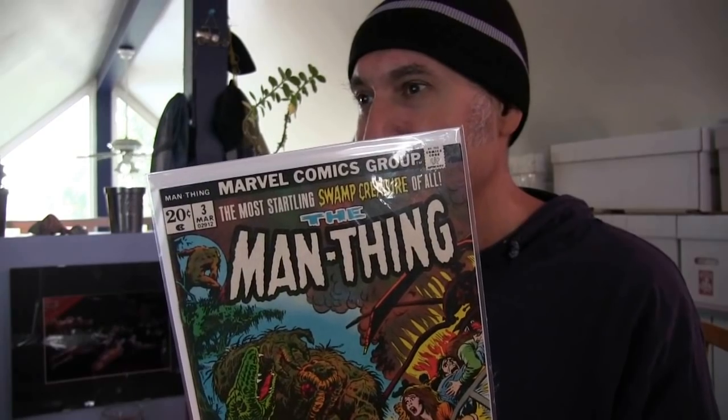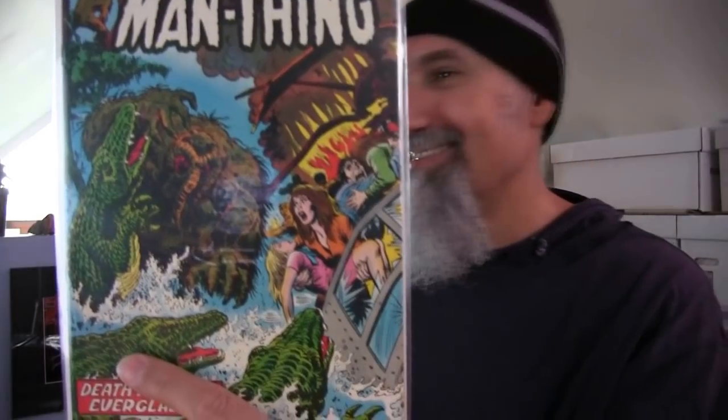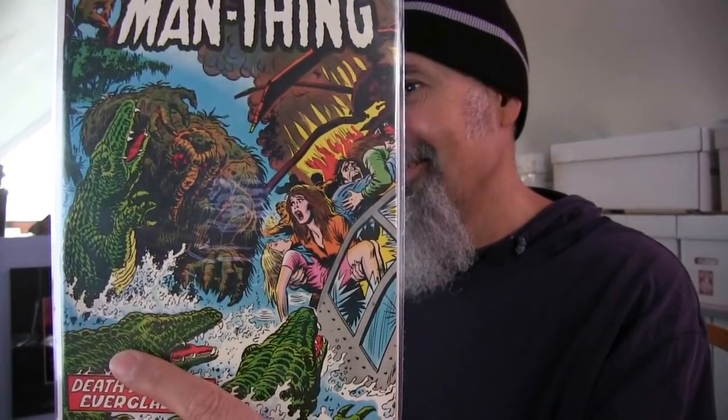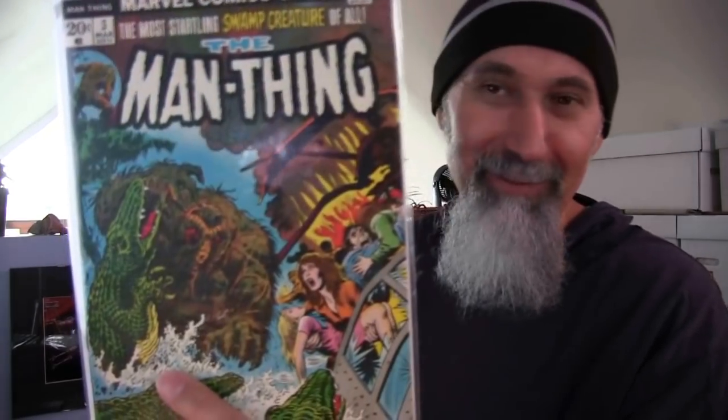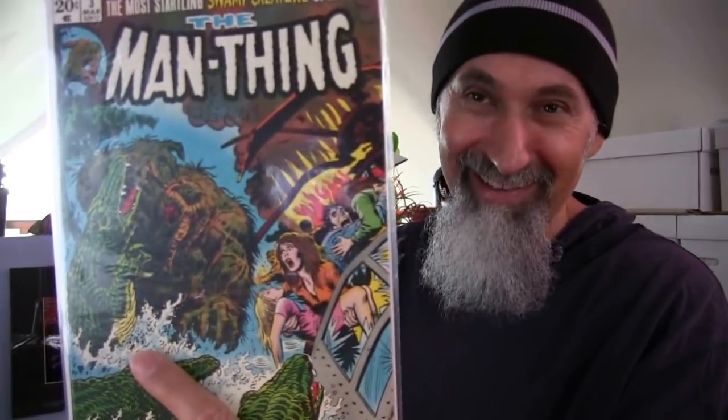Man-Thing. Man-Thing number three. Let's see if we can find it first. Let me hold it up so you can look at the cover while I find the site. I can't find it. I wonder why. It's not popping up. Man-Thing number three. It's a nice copy though. It's not in the search.